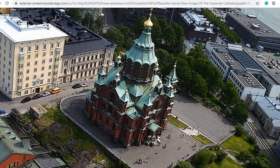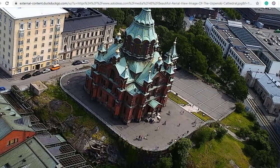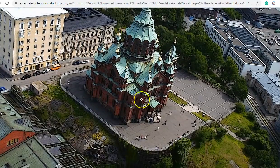I've got this chapel, cathedral building type structure. Now this was sent to me by Kai. Thanks, Kai. This is in Helsinki, in Tove Jansson Park. Now I believe that the park was dedicated as Tove Jansson Park not that long ago, but this building has obviously been there a bit longer. And look where it's sitting.